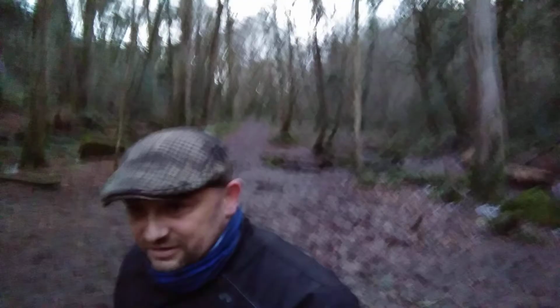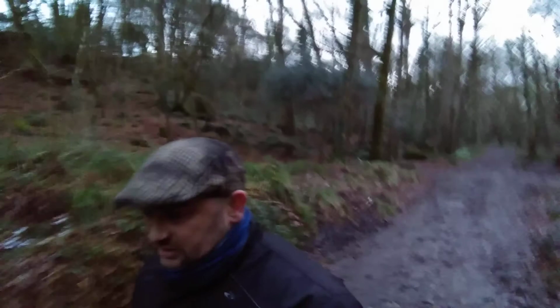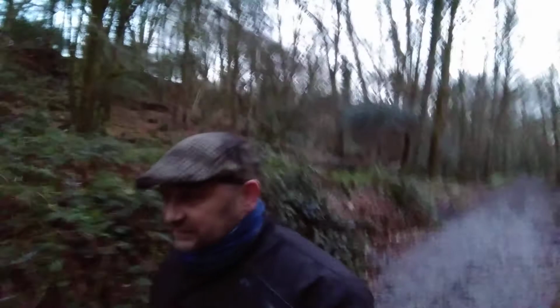Right, now we're on the proper path now. Just have to take it steady because the ground is saturated, as you can see behind me. So this is one of the original roadways they had here to transport gunpowder and what have you around. Forgive me for not looking at the camera, I'm trying to watch where I'm going, folks. As you can see, look, there's snow, a bit of ice and snow still around. It's amazing. Can't believe it.